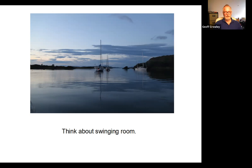A boat might lie to the wind from its anchor if there's enough wind and no current, or if there's no wind and only current, then it might lie to the tide. So if you're anchoring in a tidal area where there's a tidal flow, then you're going to end up hanging downstream from your anchor if there's no wind. And if you've got both, then it's going to be a fight between the wind and the tide to tell which way you end up lying from your anchor.